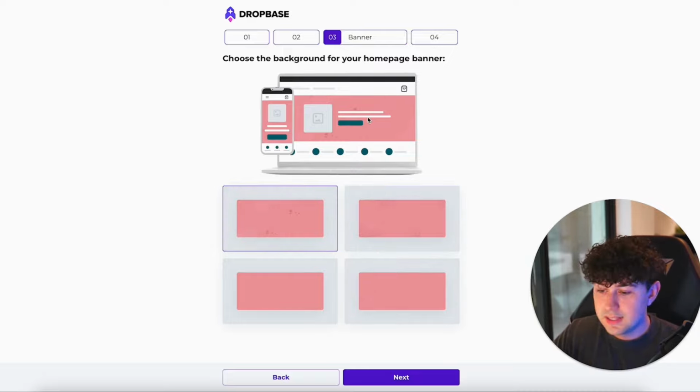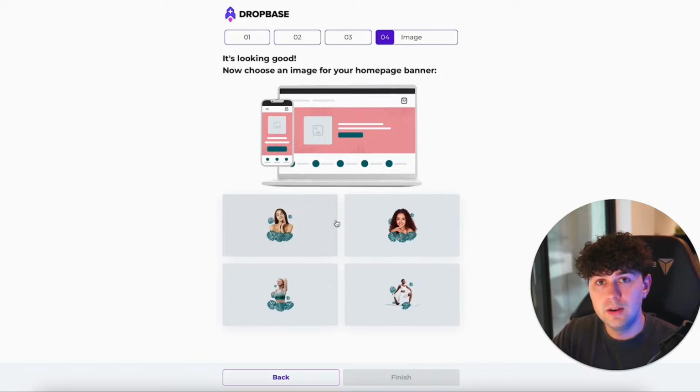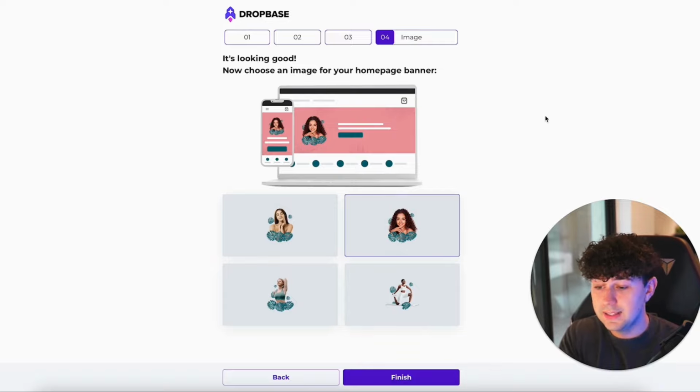So it might be a little hard to see, but up here you can see that I'm actually adjusting what the design looks like on our store. So we're going to go ahead and choose this one right here. I like how that looks. And then we're going to choose a banner that's going to be displayed on our homepage. You have a couple of different options to choose from, but we'll just go ahead and choose this one. I think that looks like a super professional skincare health brand, and we customized everything in like 30 seconds.